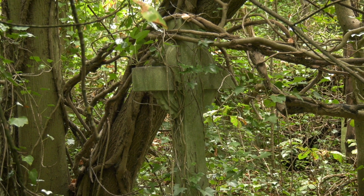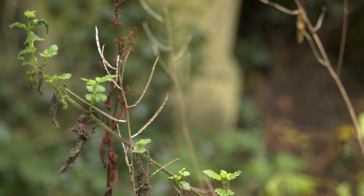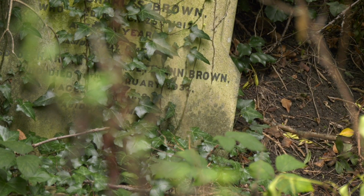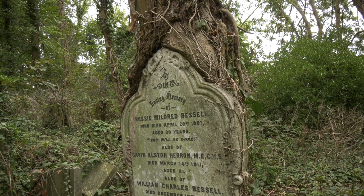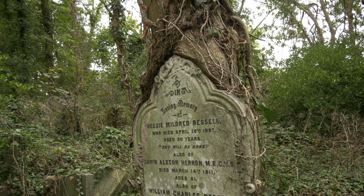You look around and you've got this tumble down Gothic woodland. You don't know whether it's a woodland that is full of monuments or whether it's a cemetery that's full of trees. The reason it looks like this is down to neglect.